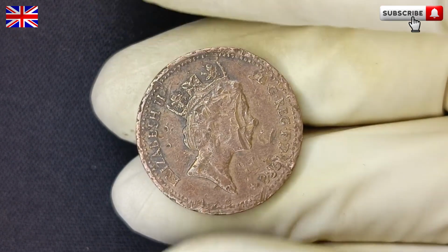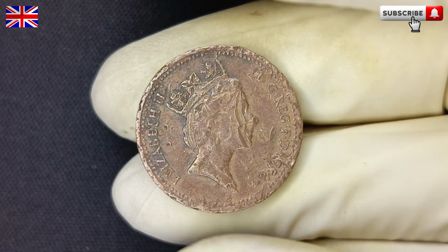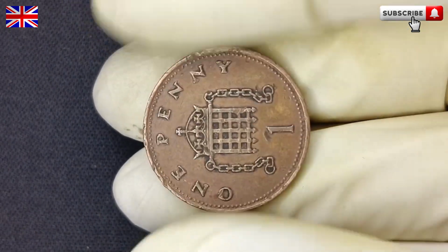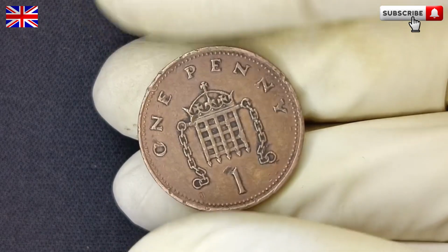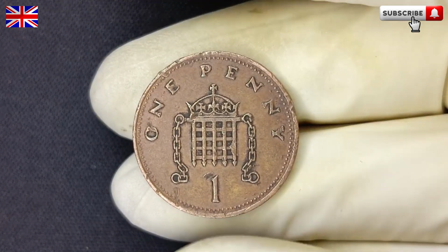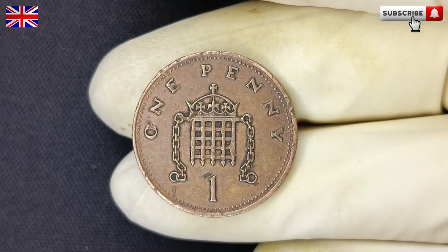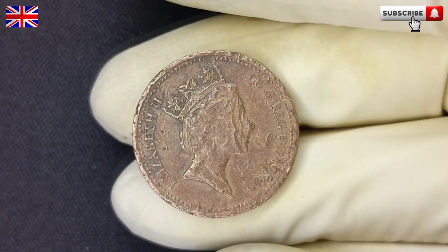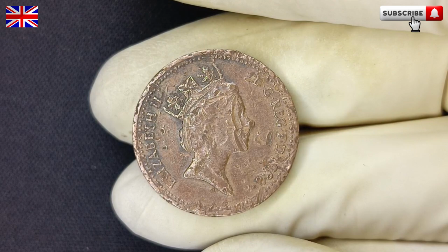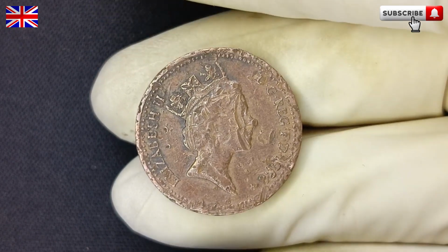The reverse of the 1988 penny remained faithful to the classic design introduced during decimalization in 1971. It featured the crowned portcullis, an ancient symbol of British Parliament, initially used on the badge of Henry VII. This iconic motif, designed by Christopher Ironside, represented stability, security, and governance. The chains on either side of the portcullis evoked a sense of authority, while the crown atop it symbolized unity under the monarchy. Encircling the design were the words, 1 penny, and at the bottom, the year, 1988.